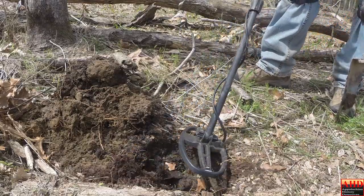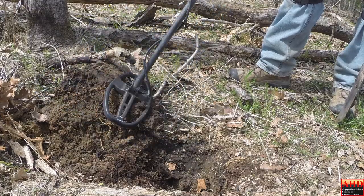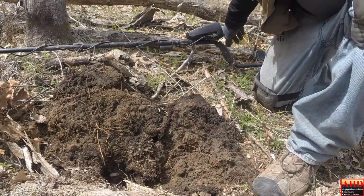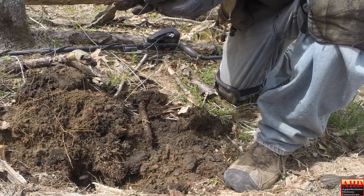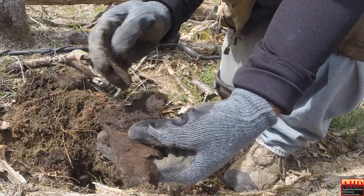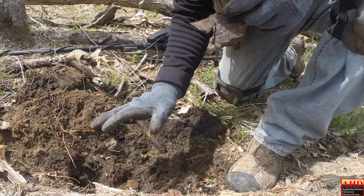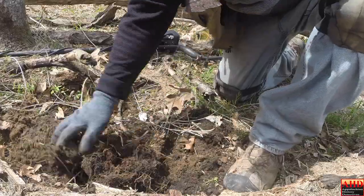Did I get it? It's right here. You know what? I think I see it. This is sheet metal tin. Probably from the roof. I would say that's tin from the roof, right there. It was reading a 65 to a 72, that sheet metal tin. All right, let's keep going.